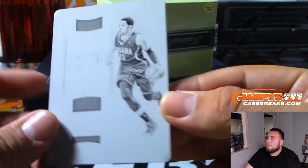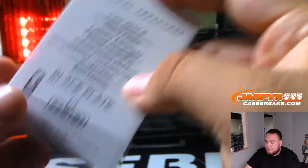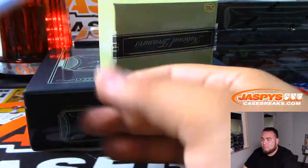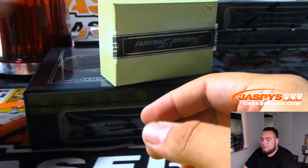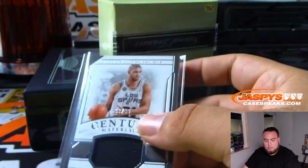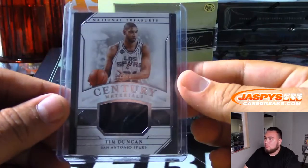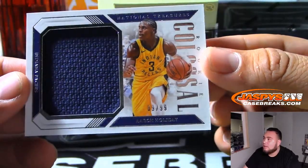All right, first one we got is for the Indiana Pacers, Danny Granger. Retro Materials. Blacklight 101. Ken with the Pacers. All right, we got Reggie Jackson for Detroit. 81/99, we got for the Spurs, Tim Duncan. We got for the Pacers /299, Aaron Holiday.